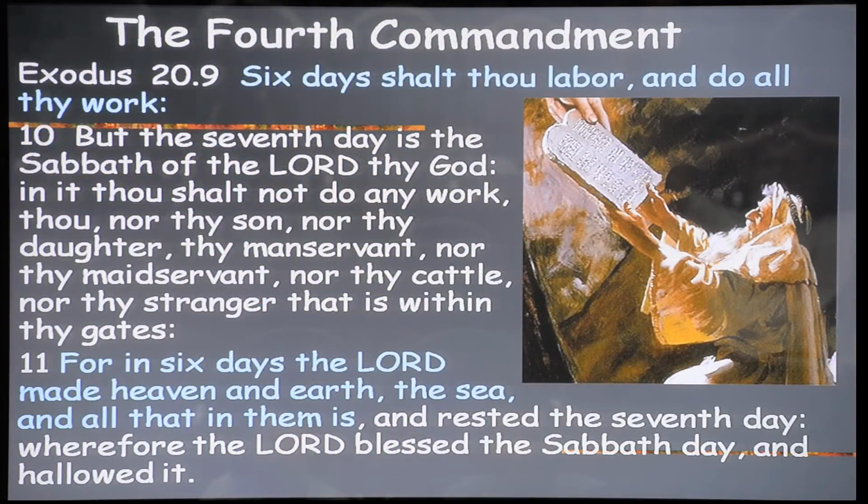Just to put a point to it, the fourth commandment: six days shalt thou labor and do all thy work. The seventh day is the Sabbath of the Lord thy God. In it thou shalt not do any work, thou, nor thy son, nor thy daughter, thy manservant, maidservant, cattle, or the stranger that is within your gates. For in six days the Lord made heaven and earth, the sea, and all that in them is. The six days of creation, God made everything that exists, even things that are extinct now. And then he rested on the Sabbath day.